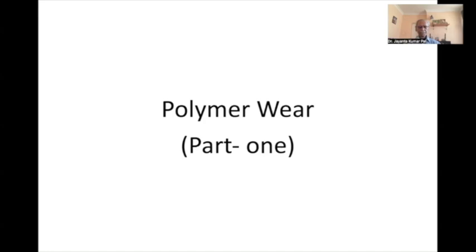Before we go to the next slide, I'd like to give you some introductory talk on this. That is, polymer wear is a combination of adhesive, abrasive, and fatigue wear. We'll discuss this in more detail. But because the mechanism of polymer wear is difficult and complicated, we discuss the adhesive and abrasive wear part in part 1. We'll also be developing a model to predict the wear of polymers.